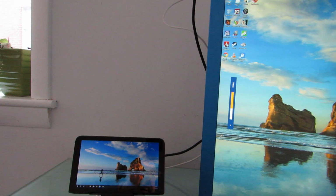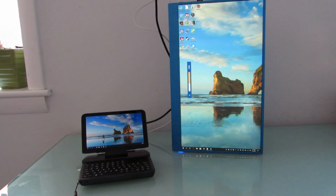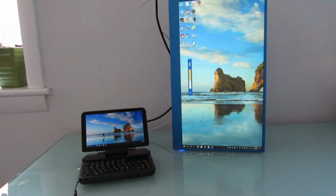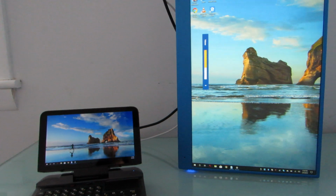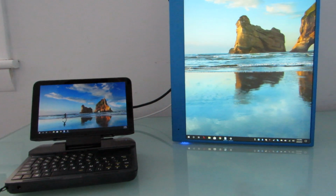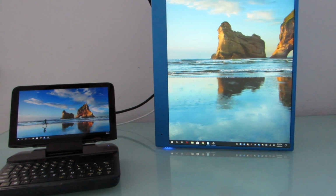Let's go ahead and minimize that. So there we go. Now the tricky thing about doing portrait orientation is you no longer have a lot of control over how it's standing. You can't adjust the kickstand, for instance. It's basically 90 degrees or bust in this situation. But it might be good if you wanted to read documents or other things that are going to make more sense in this orientation.